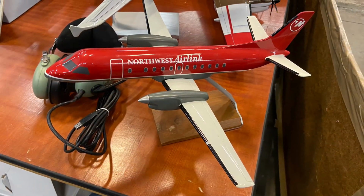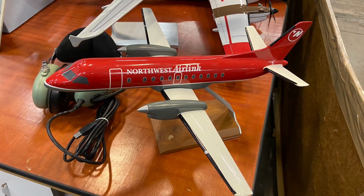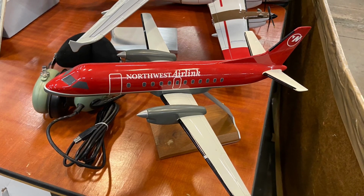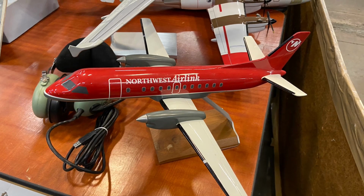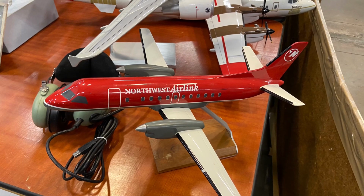This is also one of his models. I think it's a 1/50th Space Models or Westway Models, Northwest Airlines Saab 340. Very nice model, but again, I do not know the price just because he didn't price his models.